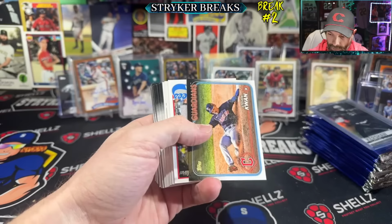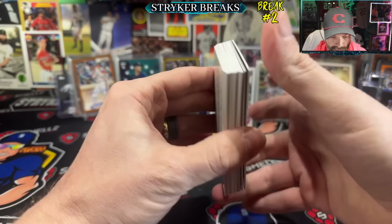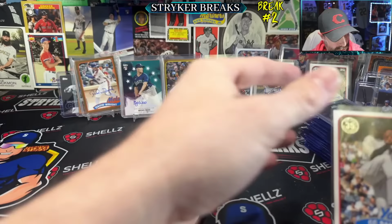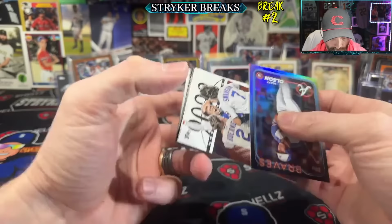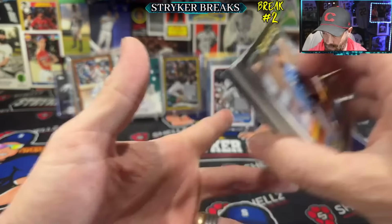Another relic, CC. Game used. It's going to be game used on the legend relics. We're almost to Silver Pack Palooza. Clayton's been working hard.